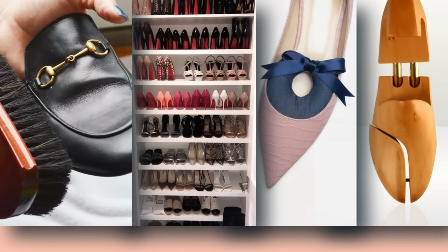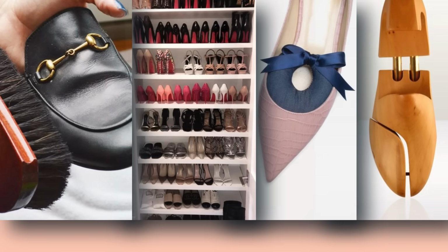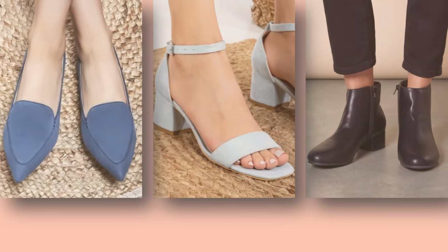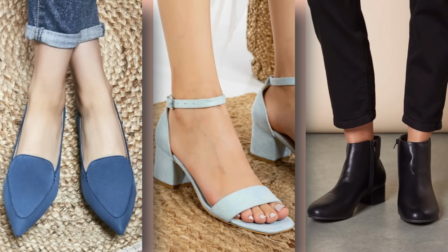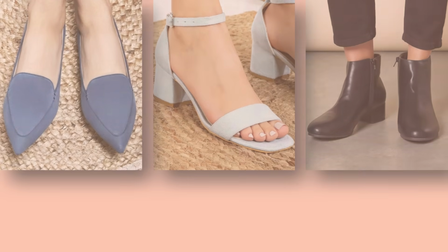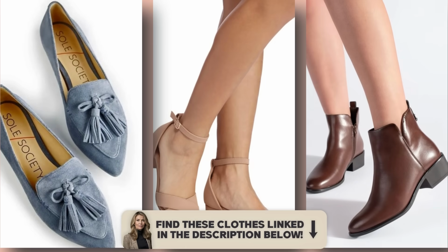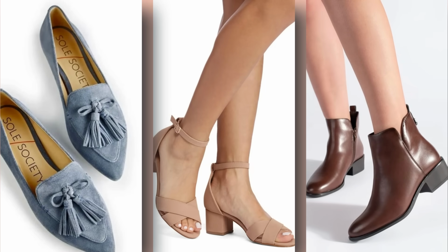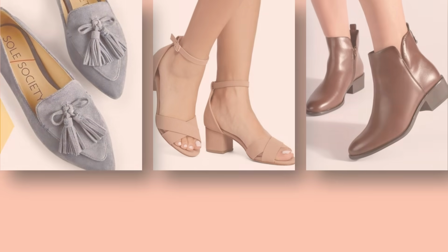Polish them, store them properly, use shoe trees or inserts to maintain their shape, resole them when needed, treat them like part of your signature. A great pair of flats, a versatile pair of low heels, or a comfortable ankle boot can last you for years if you care for them and if they were made well to begin with. And don't worry, I've linked some investment-worthy options below. They're comfortable, stylish, and designed to look just as beautiful after 50 wears as they do on day one.